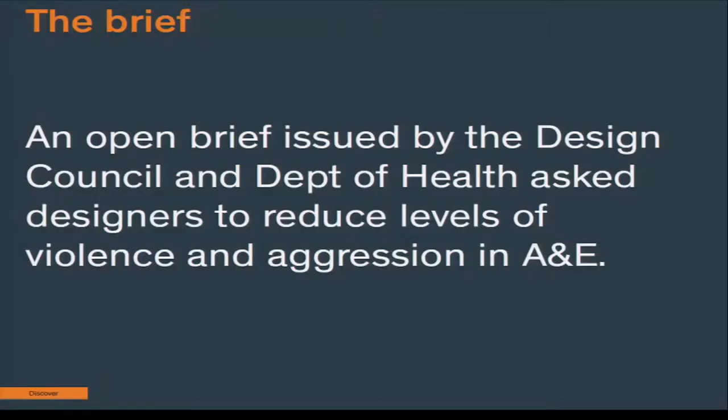So they had police and prison staff come in, who often deal with very similar issues, as well as patients and other designers. And with this group, they then took all this information and distilled it into 6 key points that then formed the brief. The first of those is a user-centered process. So it was really looking at how to better meet the needs of patients and service users from start to finish.